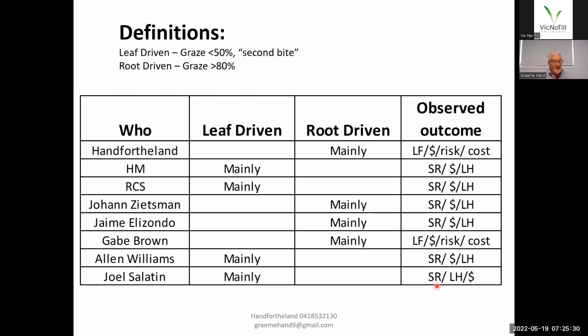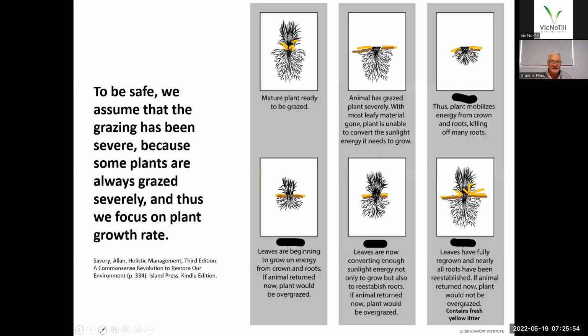So Michael, Dick Richardson's grazing naturally. So Dick was trained by Alan Savory as well, and he's developed his own version. I'm not sure which one you'd stick it into. I don't think it's leaf-driven and root-driven. So there's a really clear way of sort of explaining what Dick's focus is. So I'm focused on producing litter to get landscape function in the intertussock space.